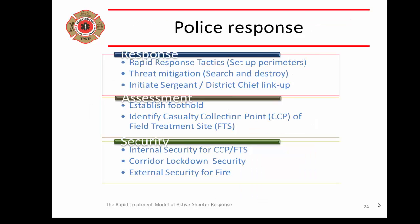So police response. Rapid response tactics. They're going to set up perimeters initially so they can at least contain who the active shooter is, so that they don't get further from the area and potentially cause more harm. Threat mitigation. They have one responsibility. The active shooter is an active shooter because they have already shown they are willing to cause harm to as many people as possible in as short amount of time as possible. This is not a negotiating type of incident, so law enforcement is basically looking for the person responsible and trying to eliminate that threat.